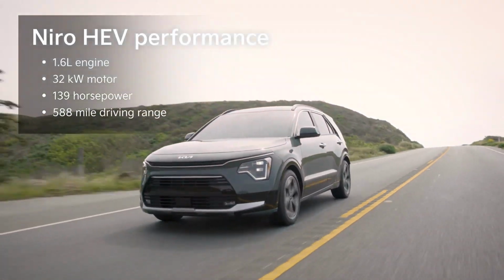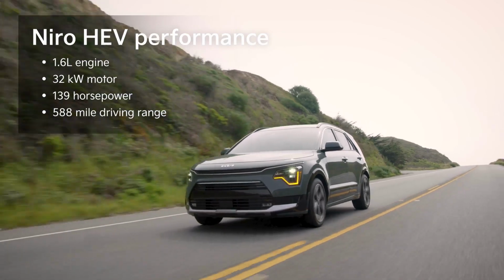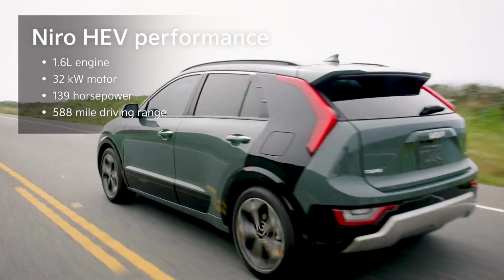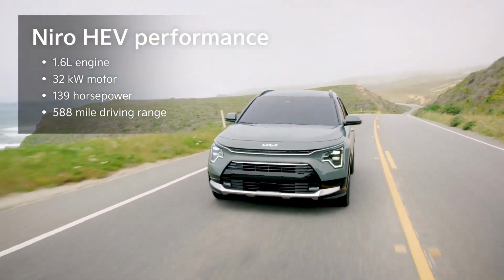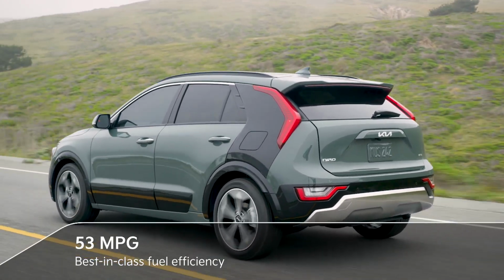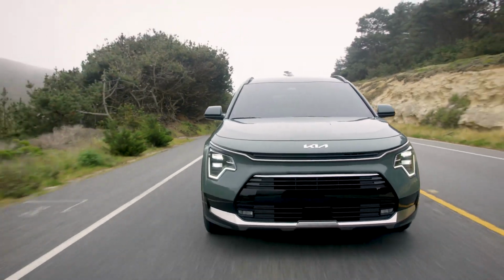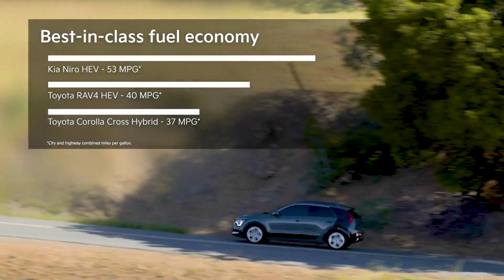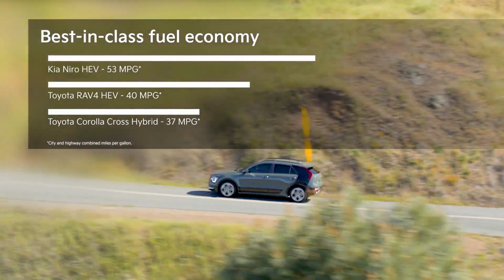In the Niro Hybrid, a 1.6-liter 4-cylinder engine joins forces with a 32 kilowatt electric motor to deliver 139 horsepower and a driving range of up to 588 miles. Not to mention, best-in-class fuel efficiency of 53 miles per gallon. In fact, no competing hybrid SUV comes close. Corolla Cross Hybrid promises only 37 miles per gallon combined, and the RAV4 HEV delivers just 40.